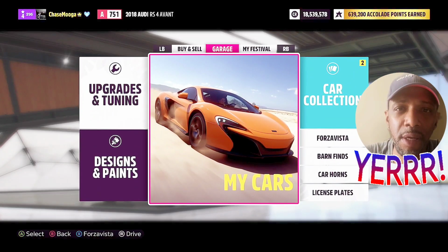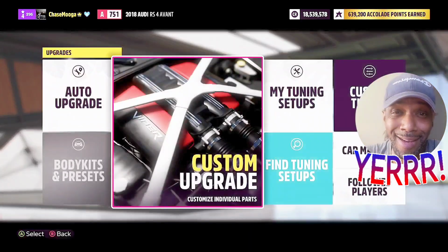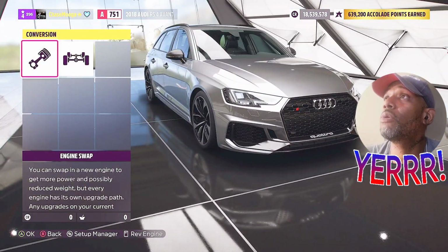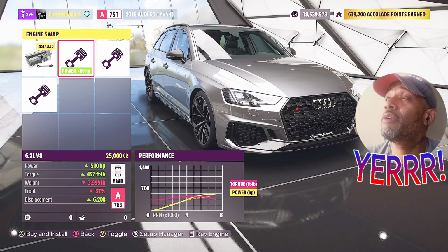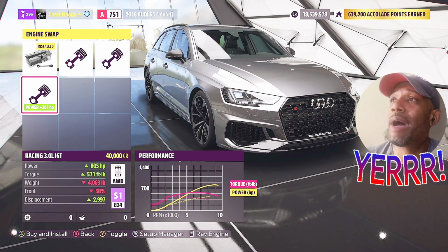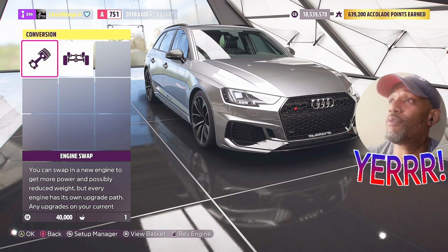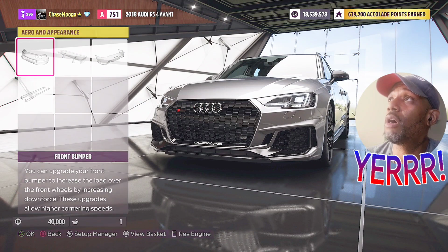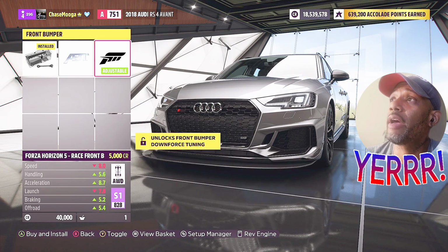Just honk hello to everybody. Hello everybody, I'm here. And I'm ready to race. So let's throw this on the lift and see what we can come up with. Alright, it's 444 horsepower stock, and we can take it to 805, which we're naturally going to do. It already comes in 4-wheel drive, so we won't touch that.